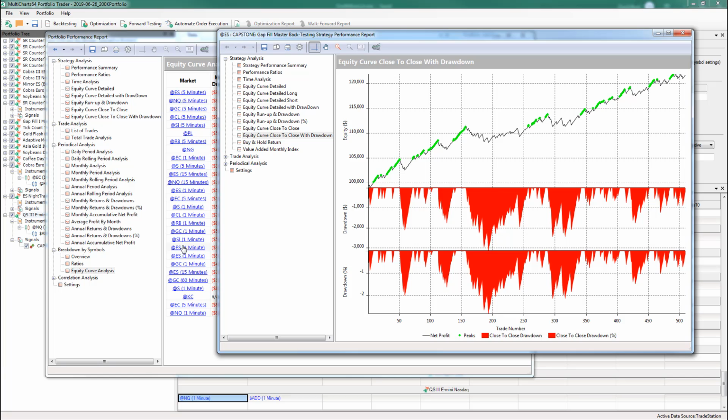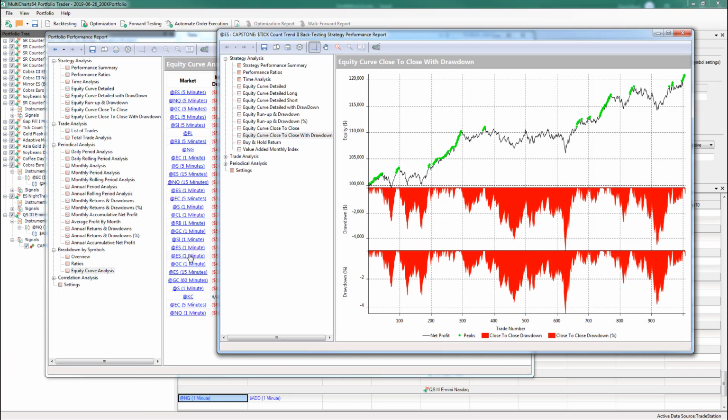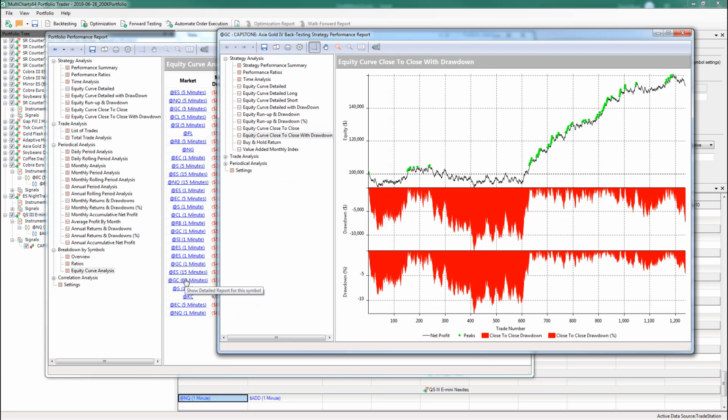Here is Gap Fill Master, one of our favorite counter trend strategies. This is Tick Count Trend 2. Now this is one of my favorite strategies for this type of market, and this is what I'm talking about. Counter trend trade the E-mini S&P, trend trade the E-mini Nasdaq, and we're going to include the 5-minute version in the update as well. Gold, this is the short version. We're going to add the long version to this. It's gone through this drawdown right here, as gold has had a huge rally higher recently.